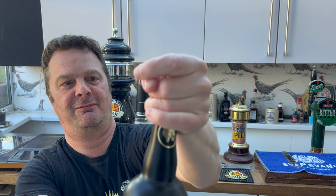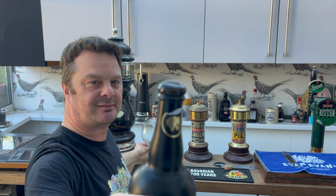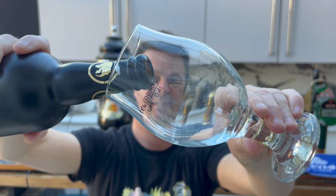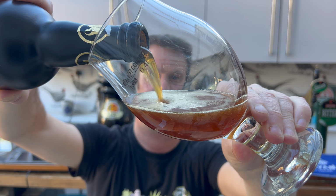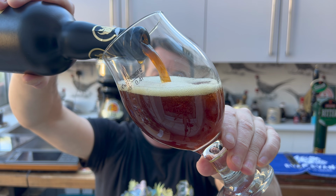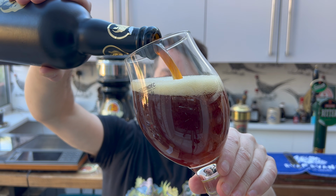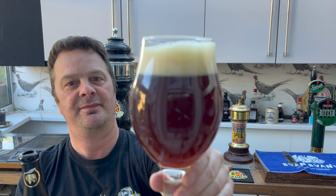Here we go then. Here we go. Ooh. Look at the smoke. Look at the smoke on the bottle opening. Beer in the glass. Listen. Listen to that.